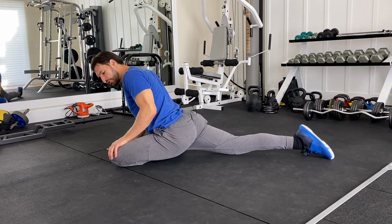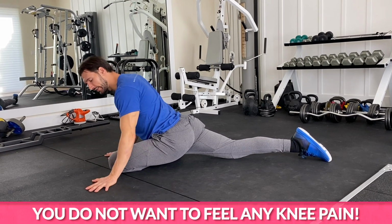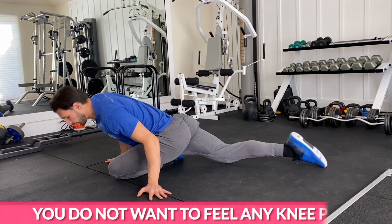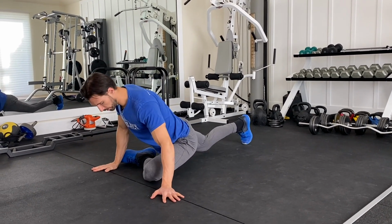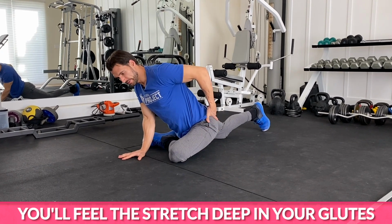I want to make sure when you're doing this that you're not feeling knee pain. And I want you to move this front leg in such a way that you do not feel any pain, whether it's more tucked like I have it here, or if you are more flexible, you may be able to bring this leg out a little bit further here. Point being, I want you to feel this right here, deep here in your glutes.